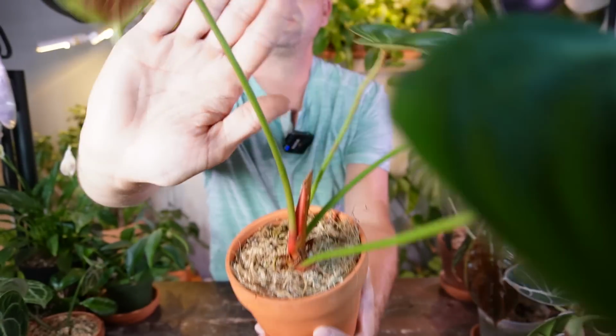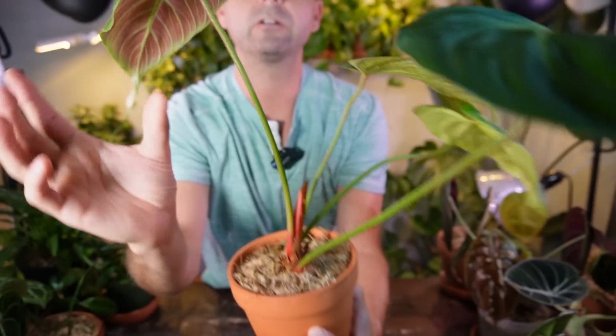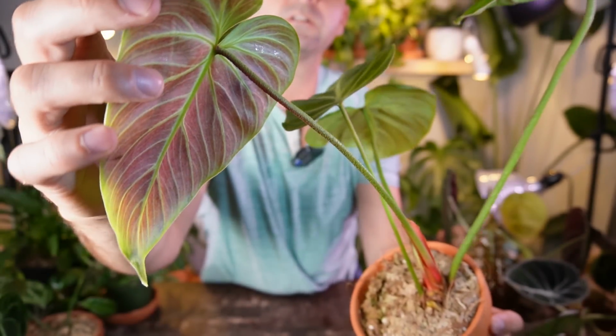But the petiole, the stem, it's got these little bumps. It almost looks like little hairs on it. The leaf shape and color, the back of the leaf, just absolutely gorgeous. So I'm really happy I was able to get one of these. I think I paid $100 for this one. So I'm pretty happy with this plant overall.